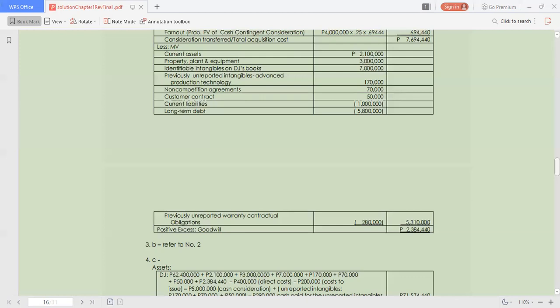So we now get the previously unreported warranty contractual obligations. For contractual obligations, long-term warranties, we are deducting 280,000. That's the long-term contractual obligations. So we have now the difference of 5,310,000 deducted from the consideration transferred. So the difference is a positive excess. That's considered to be goodwill of 2,384,440. And requirement number 3, the answer is letter B.